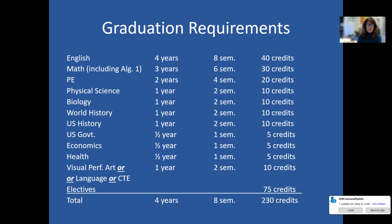We have 4 years of English, 3 years of math, including Algebra 1, 2 years of PE, physical science, biology, world history in your sophomore year, junior year US history. As seniors, students take a semester of US government and a semester of economics. Freshmen often take health, and then we have the requirement that is either 1 year of a visual performing art, or 1 year of a language, or 1 year of a career technical education class, and then 75 credits of electives for the total of 230 credits to graduate.